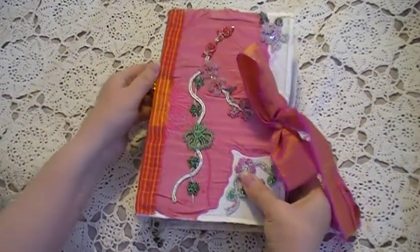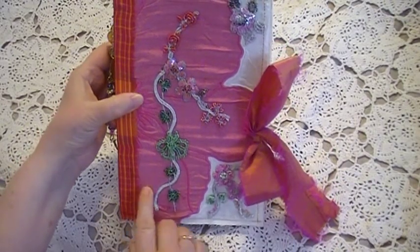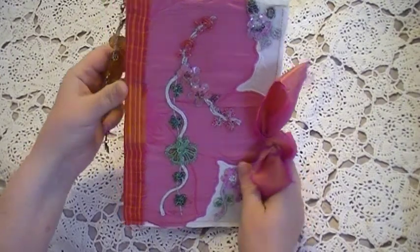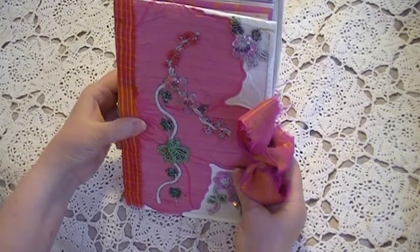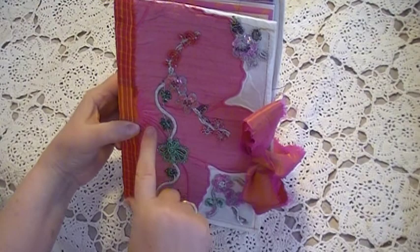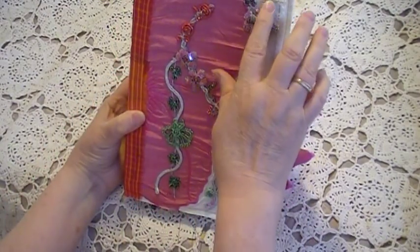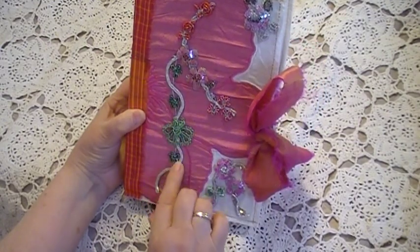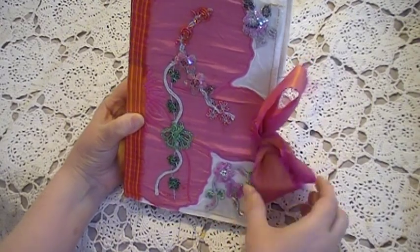This one's name is Jewel, and you can see why. She is beautiful. She is 6 1/4 inches by 9 1/2 inches with a 2 1/8 inch spine. She has a cotton fabric and an applique with embroidery around the flower here. We have all these appliques of sequins and beads and metallic thread covering and adorning her front.